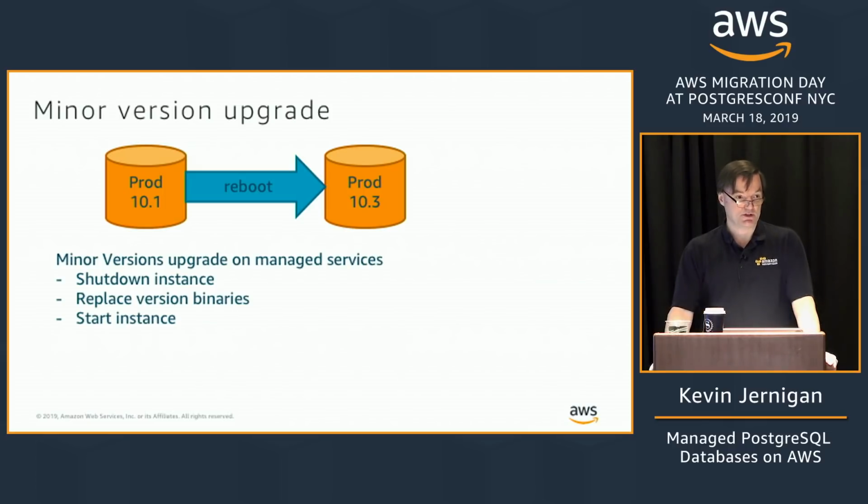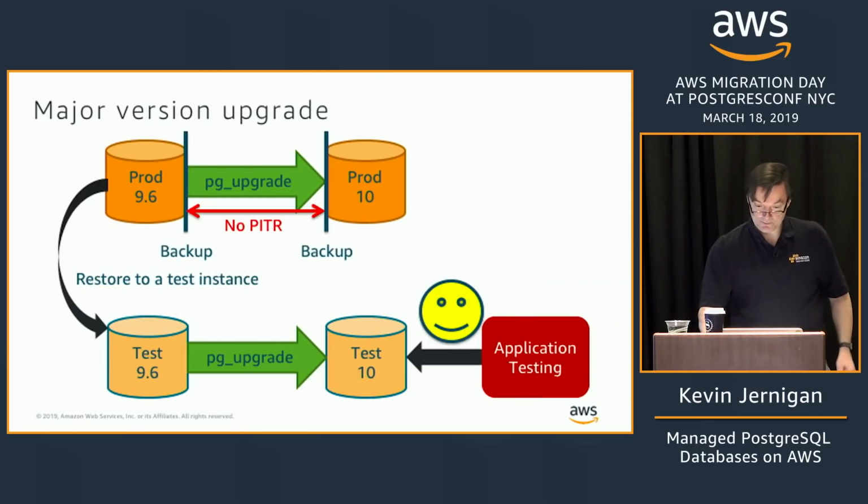With minor version upgrades, you can enable automatic minor version upgrades so that we will automatically apply new minors in the maintenance window for your instance. You don't have to check that button. You can apply the minors on your own schedule if you want. But a minor version upgrade is pretty simple. We shut down your instance, replace the binaries, and restart the instance, because that's all a minor version is. It's a new version of the Postgres binary that has bug fixes and security fixes in it. So that's pretty straightforward.